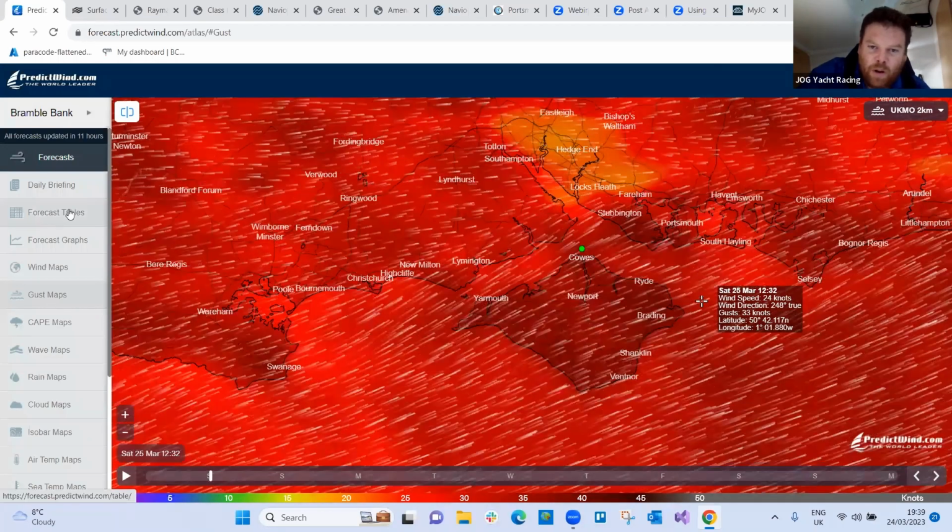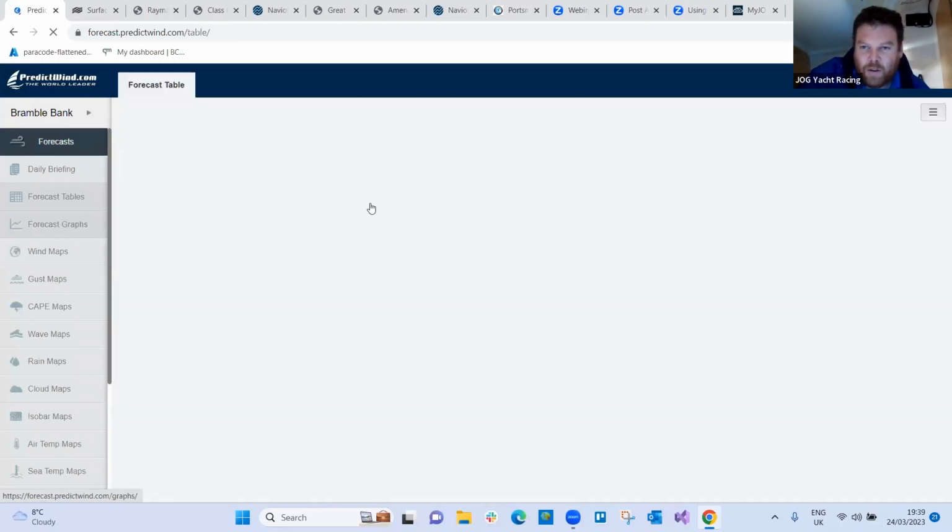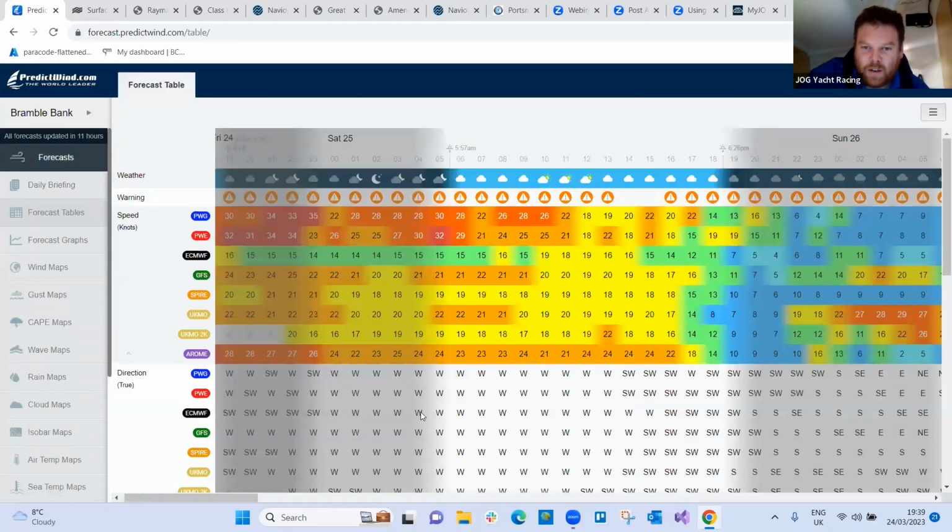If we just look at the forecast tables, they can give us a nice summary of where the different forecasts are aligned. So on Saturday, general consensus is going to be westerly for the first part of the day, and then backing southwesterly after 1 or 2 o'clock. Average speed is 19 to 24.